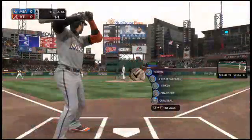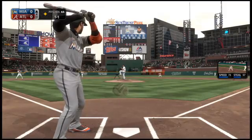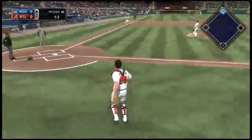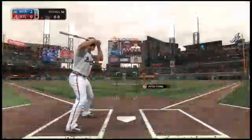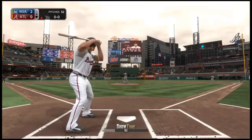Stepping into the box, Alan Reeves. He's 0 for 1 thus far. And there he goes towards second. And this one gets away. And no throw, in fact, as he'll just hang on to it. Stepping in for the Braves, Dom Robinson. He got on top of one and was a ground out victim last time.